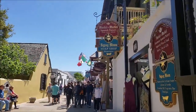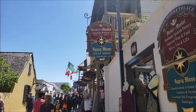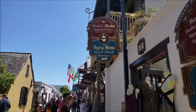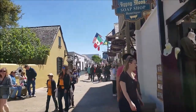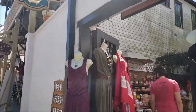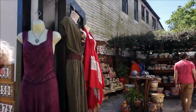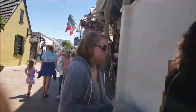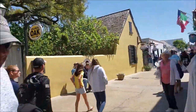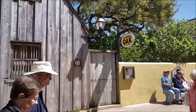And now we're back in the court, and there's the Market to Market Spanish pottery shop and the Tipsy Moon soap shop boutique. We've got vintage clothing, a number of different stores. Oh, the pottery is beautiful. Look at the beautiful pottery. All again, Spanish influence. And Colonial Oak Music Park.